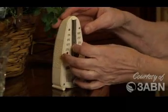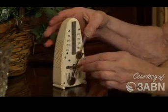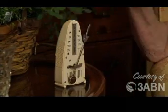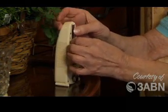Now watch. If I move this little weight up, see, it starts out. See how fast it goes? Well, if I move that little weight up, see, it goes slower. If I move it down, the time in the music will speed up.